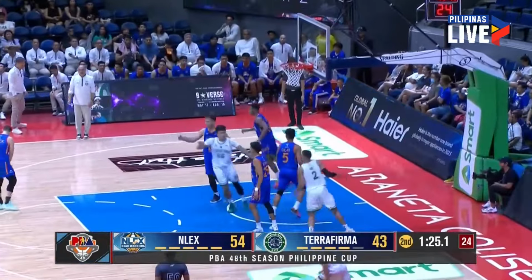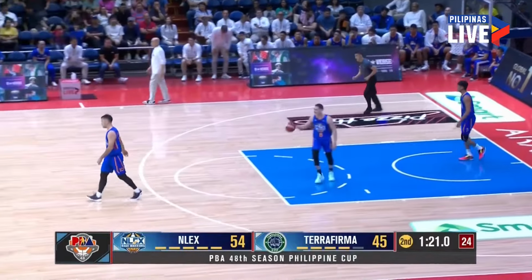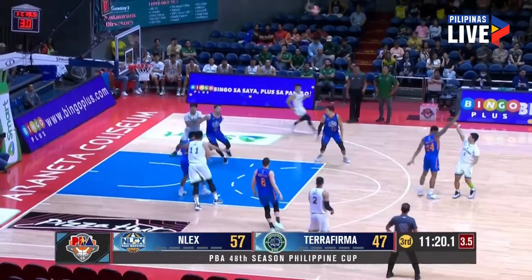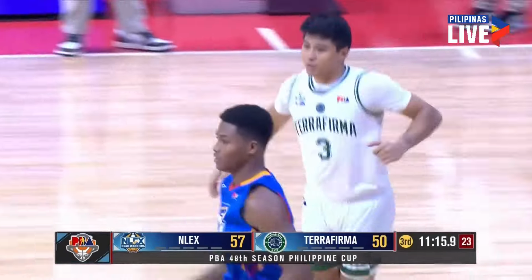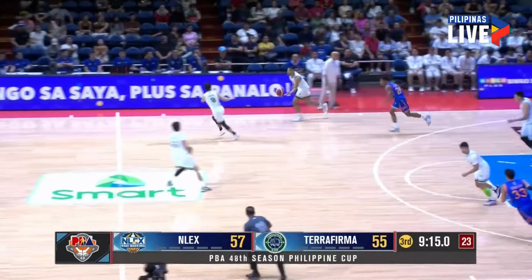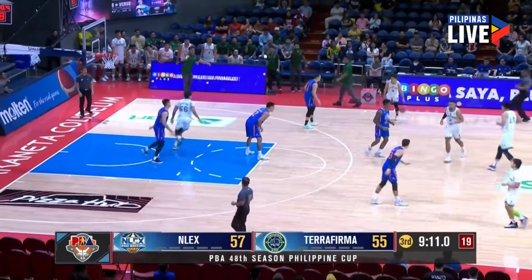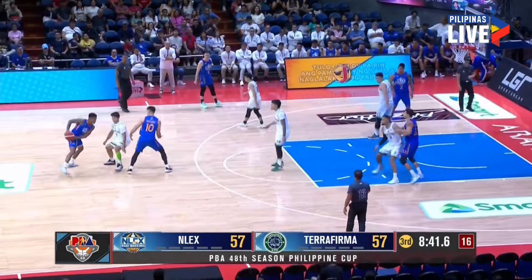Oh, Stephen Holt gets the step and the finish. 9 points for the first pick of the draft. Holt gets it out to Wami, fires from way downtown and swishes the three. That's all he actually needed. Oh, nice steal by Holt. And Terrafirma settling things down. Terrafirma on a 10-0 run to start the third quarter.